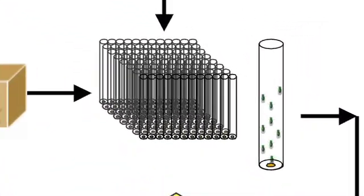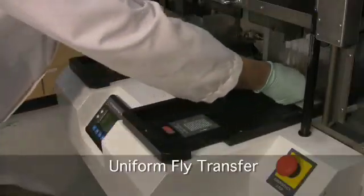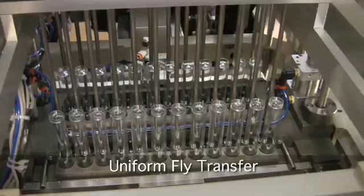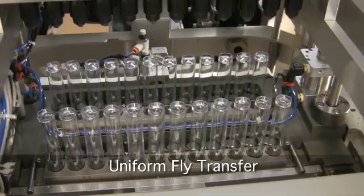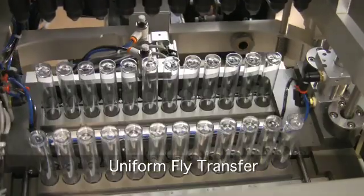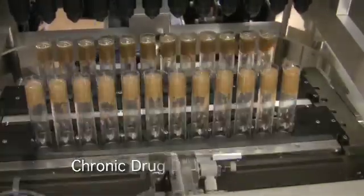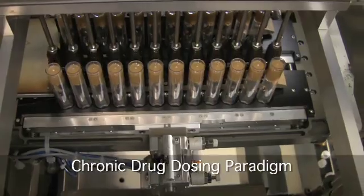Once the food has solidified, flies are transferred onto fresh drug. This process ensures a renewed supply of food and water to the assay flies, as well as fresh drug daily. Our custom robot is capable of transferring 96 vials of flies to fresh vials in just over 2 minutes.